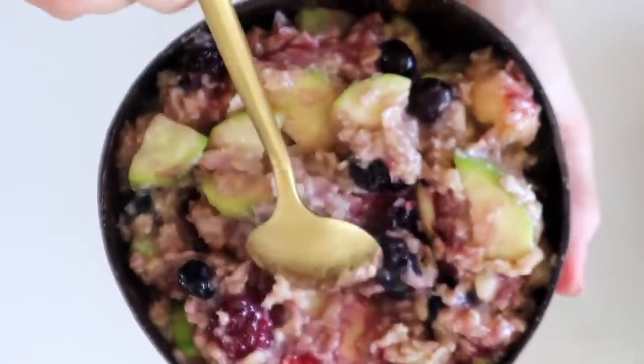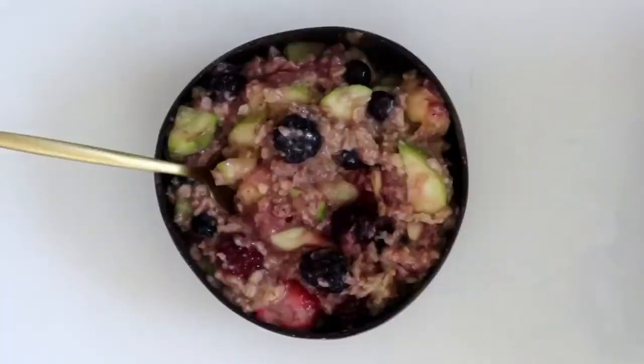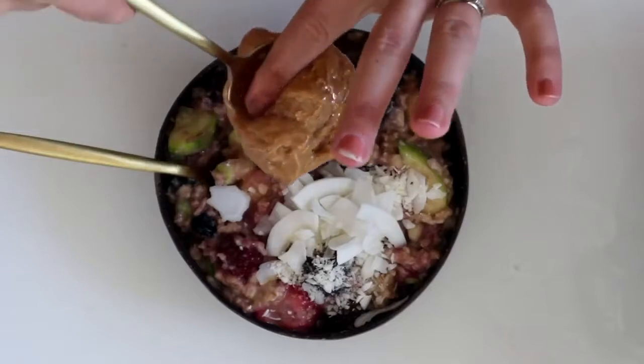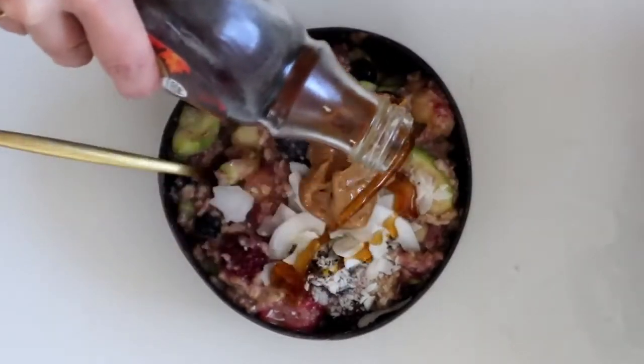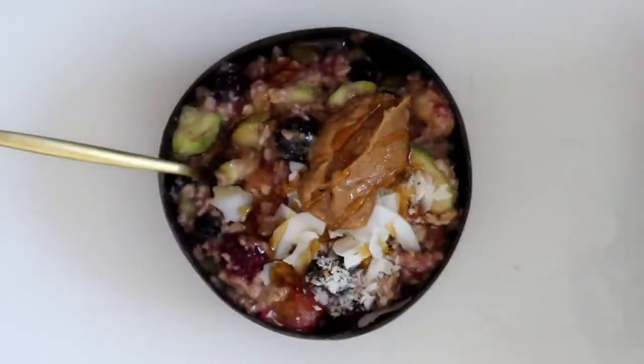So you can always add different toppings to it. Since it's only 300 calories per bowl, you can add in some coconut, peanut butter, maple syrup if you want it a little bit sweeter, or any other toppings that you like, and you're still going to come in around 500 calories for a meal, which is pretty good for a pound of food.